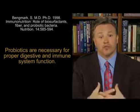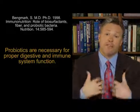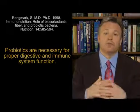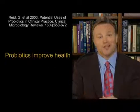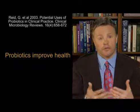We know that we now consume one-millionth of the bacteria of our ancestors. We also know that even once we've established that normal flora, the turnover rate is quite high, so we have to supplement. Everybody has to supplement every day for life. That's the Innate Choice motto, and again, this is another supplement product which is congruent with our philosophy.